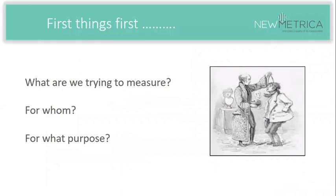Now, first things first, when we start to design tools, we have to ask ourselves 3 questions. We ask ourselves, what are we trying to measure, for whom, and for what purpose? And in the next 30 minutes or so, I'd like to give you the answers to those questions as they relate to chronic pain.